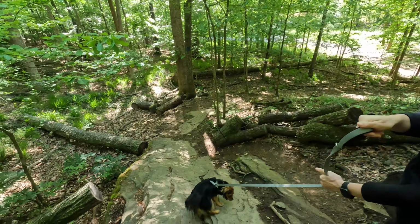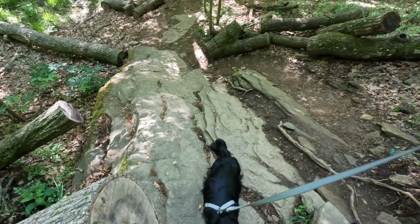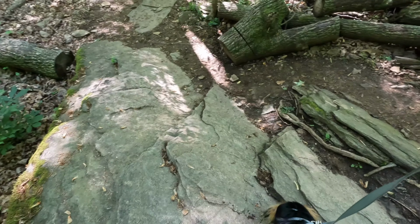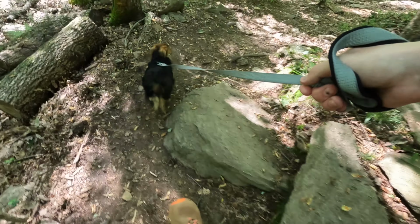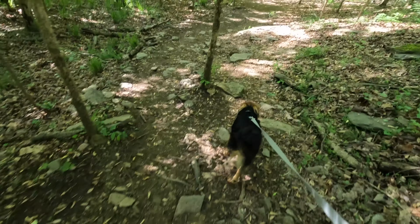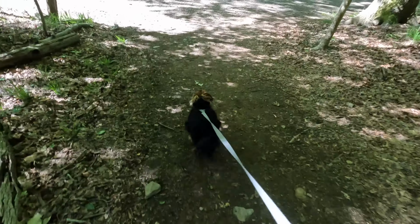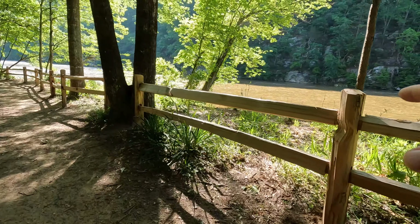Drag me down like I don't know what right now. All right, so you've got to be careful in some areas, as you can see. A little slippery. Whoa, come on. Come on, Rusty. There you go. Whoa, whoa, whoa.